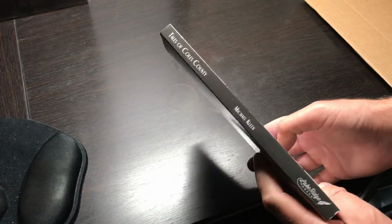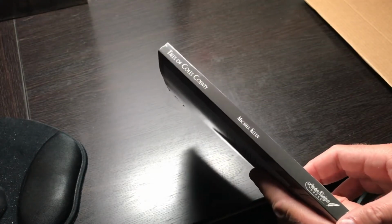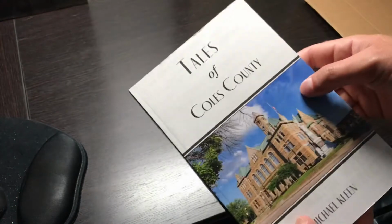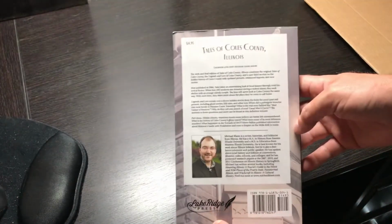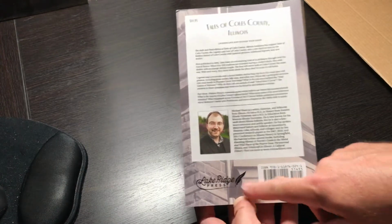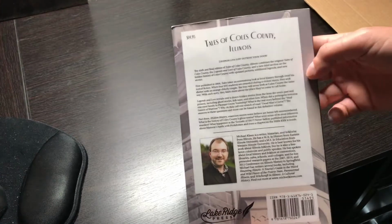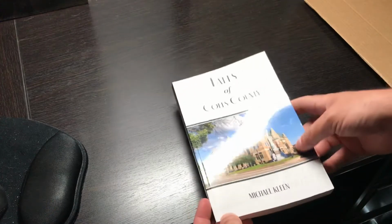This is the spine of the book. It's a little off black. It's not really totally black, but that's okay. There's the back of the book with a somewhat older picture of myself. Lake Ridge Press logo, barcode. The book is going to be $14.95. Very nice. The outside looks very nice.